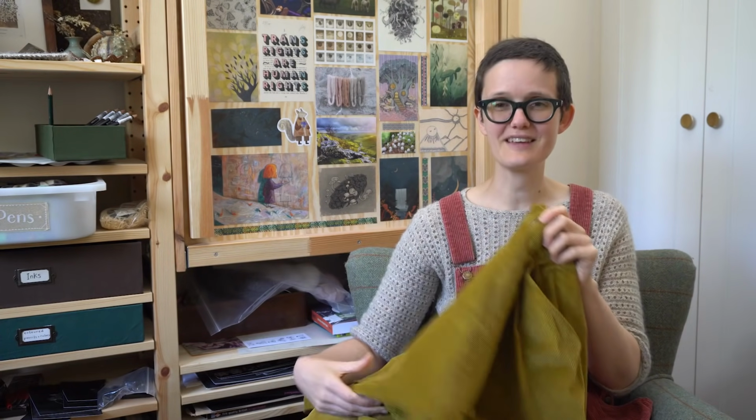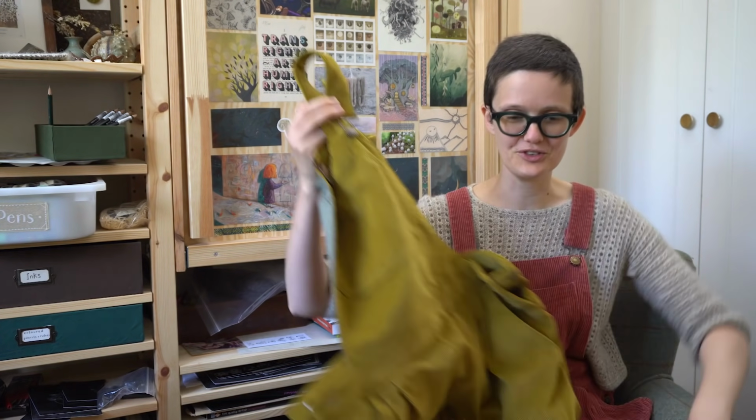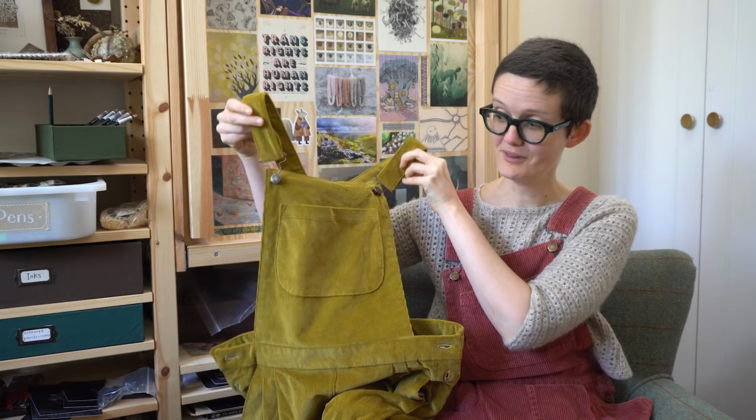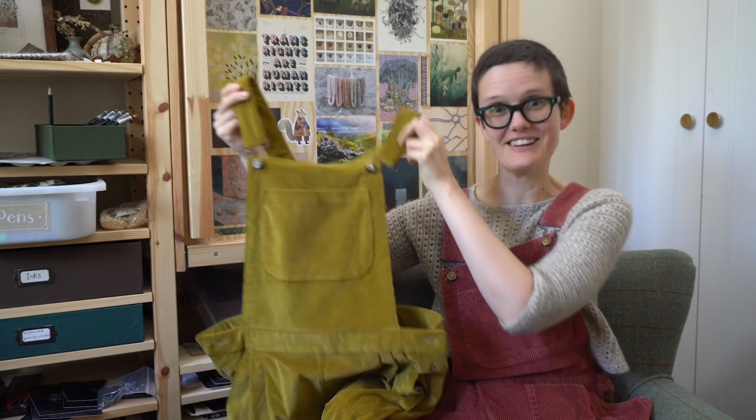I haven't had a huge amount of time for sewing lately, and so when I was able to make time, I really wanted to pick a project that I knew would be a success, would fit, not only fit my body, but fit into my wardrobe, go with pieces that I already had, and be really wearable. So I settled on another pair of these dungarees, and they're actually finished already. They're in this amazing golden chartreuse mustard yellow colour. It's a stretch corduroy, so they're super comfortable, and I am really, really, really pleased with how they turned out.